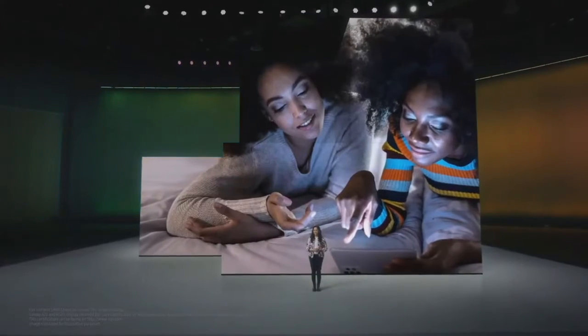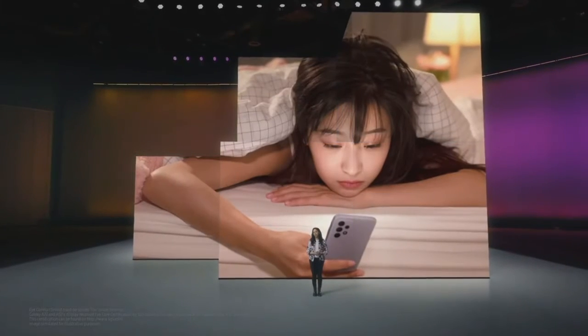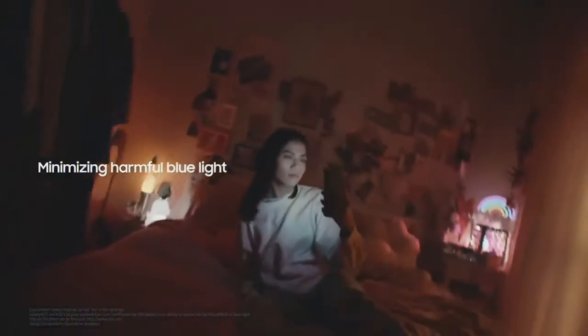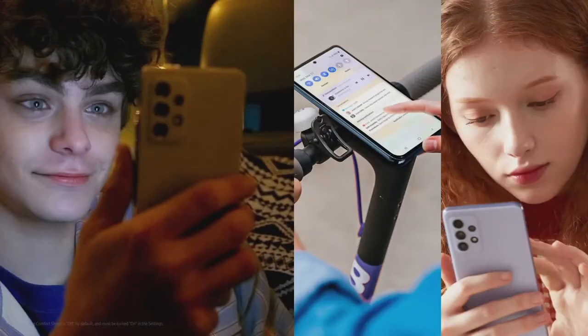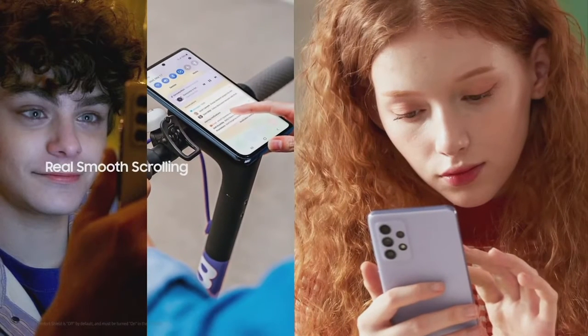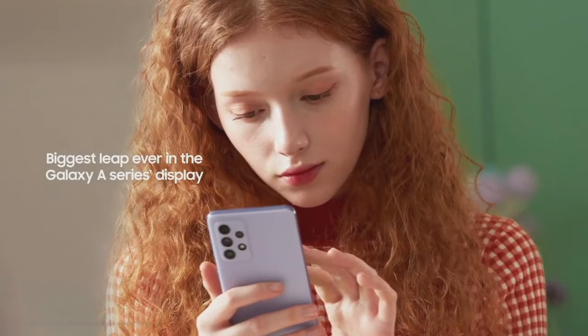Galaxy A52 and A72 even make it easier for you to use your tech, minimizing harmful blue light so you can look at your screen more comfortably, even after hours of scrolling. With Eye Comfort Shield, 800 nit brightness, and real smooth scrolling, this is the biggest leap ever in the Galaxy A series display.